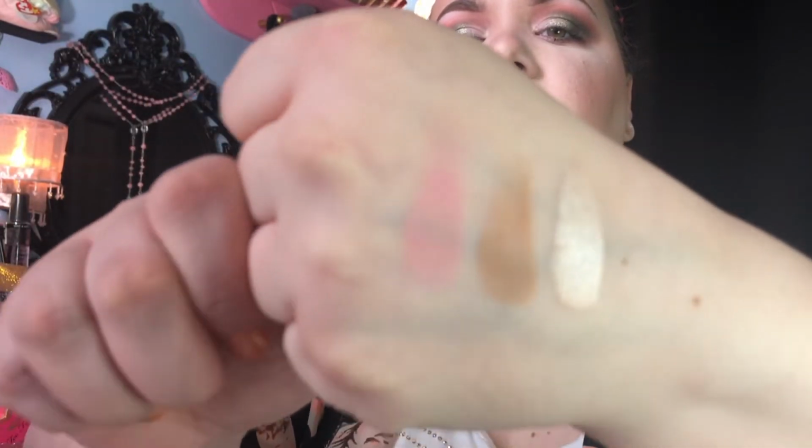It's just a blush, a bronzer, and a highlighter. I'll go ahead and swatch these for you guys real quick. And this I paid $14.99 for, and it retailed for $35. So that's what those colors look like. Really pretty. Okay, the next item I found is by Laura Geller, and this is the Glow For It palette.